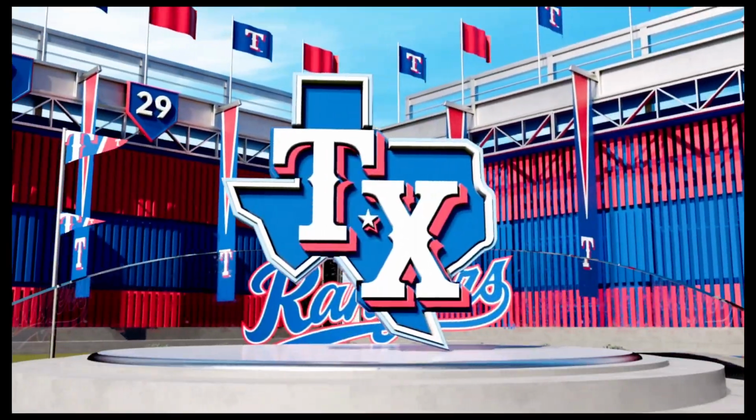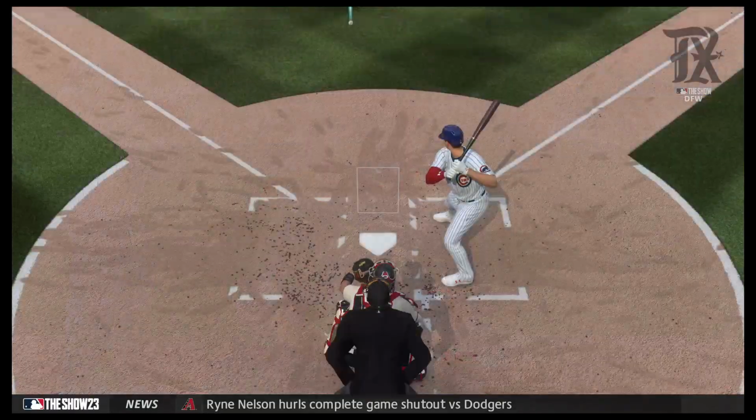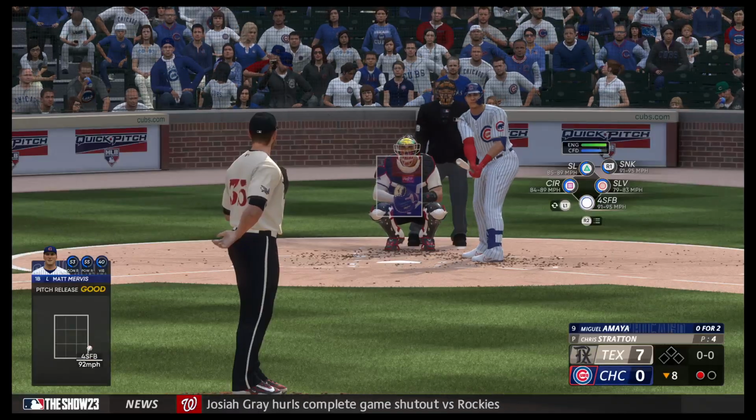Well, just a great job of playing catch with the catcher. Exactly where the catcher set up is where he threw that pitch, and probably fooled the umpire a little bit because there was no budge at all.